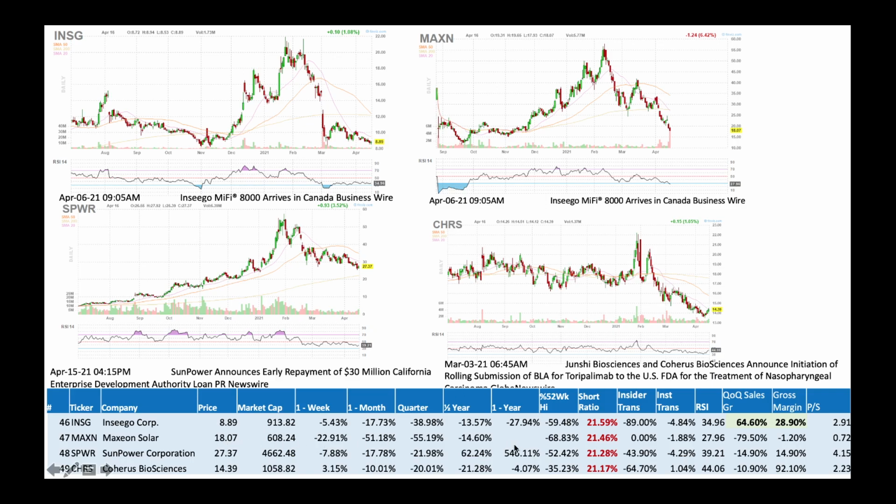If you see here, they have a negative sales growth, negative gross margin at this point, and RSI is very low, which is oversold completely. I feel like there may be a play to buy some, and they've been down for the half year, quarter, month. They're down all along. There may be a play to buy some and wait for a pickup in the stock price.